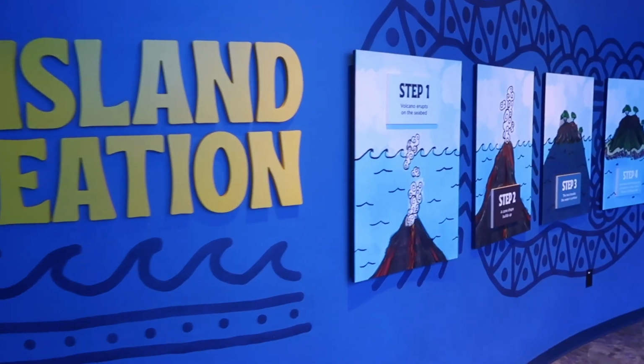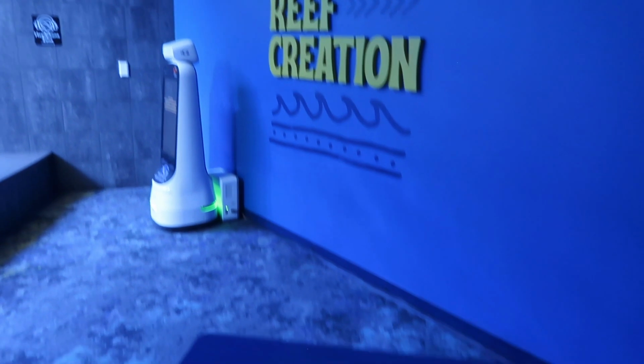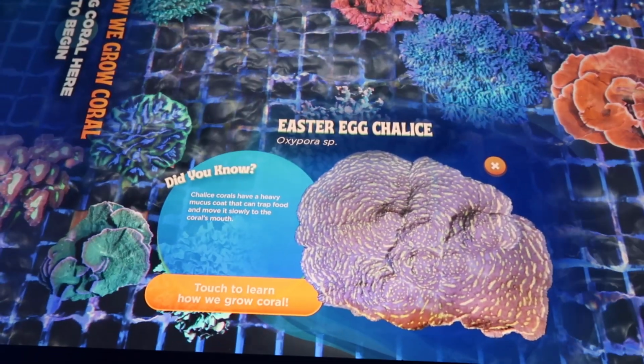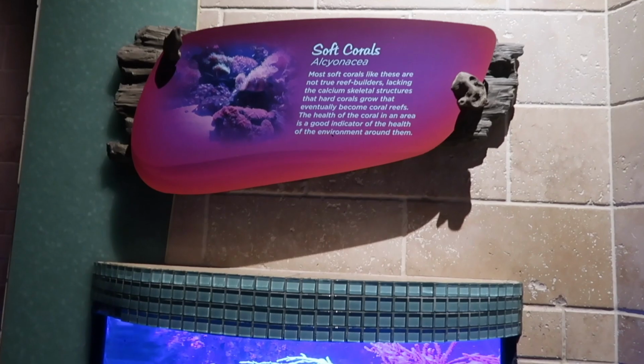I love aquariums that are so focused on conservation and education. It's just so interesting to learn about everything. And this one does a really great job. All the displays are really engaging. Most of them are interactive, as you can see. It makes the learning really fun in here.